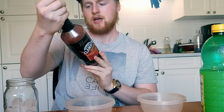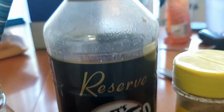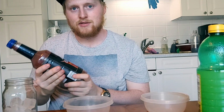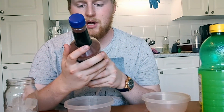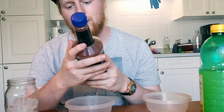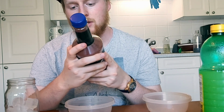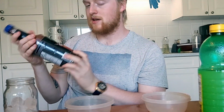It says Mott's Clamato Reserve, made with natural ingredients and fire roasted jalapeno puree. Let me see that. I like Caesars, so I figured I would give this a try. It says on the back here, Mott's Clamato Reserve offers a premium spin on our classic Caesar. With a rich texture and complex spice blend, it's made with no artificial flavors or colors, no high fructose corn syrup, and no added MSG. I thought that sounded pretty good.